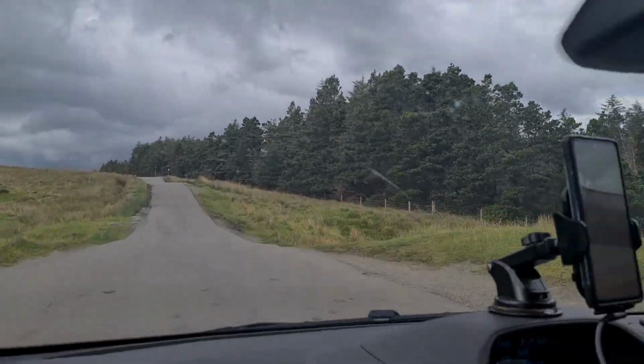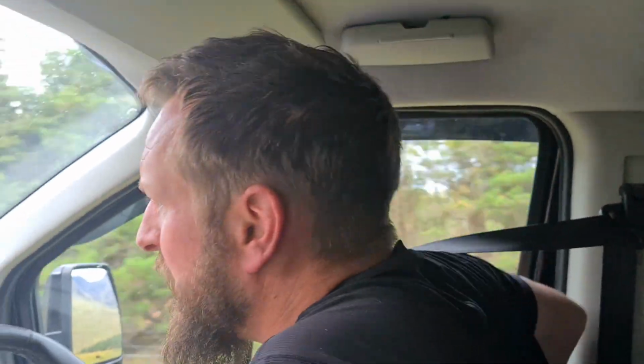What a road! What a road! That was horrible, wasn't it? Last 5 minutes of that walk, well, last 10 minutes of that walk was like midge hell, and I don't think by Scottish standards it was bad at all. But by English standards, it was.